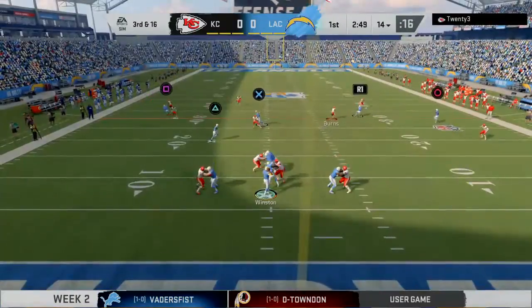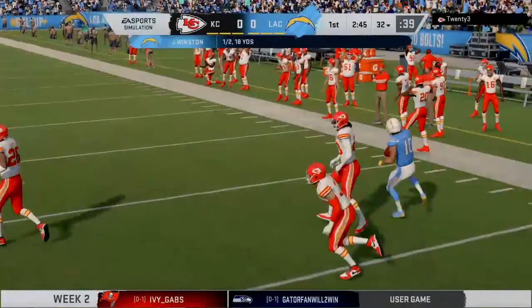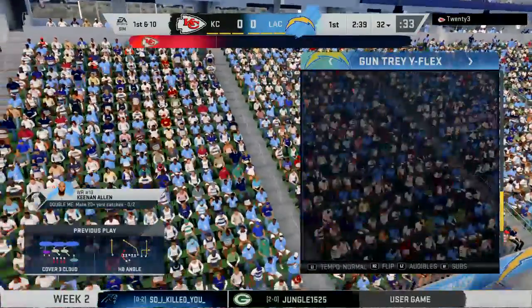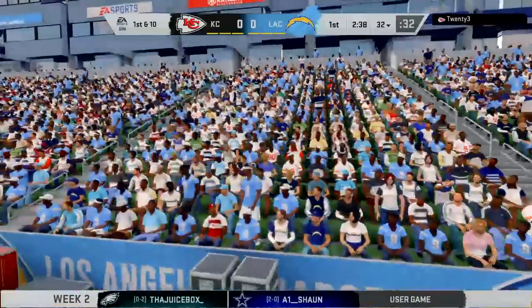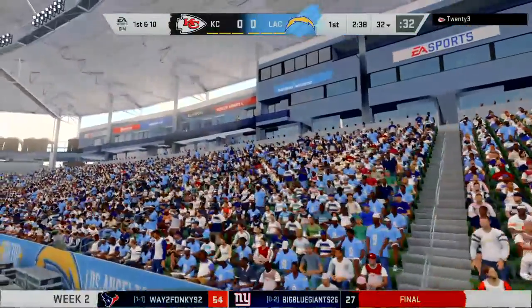From the gun, Winston, and he will find his man on the outside. 18 big yards on that one, and a Charger first. Never make the mistake that the slot receivers, especially the little guys like we're watching here, are just quicker than fast. A lot of them combine quickness and speed, and they catch a lot of footballs, as we just saw there.